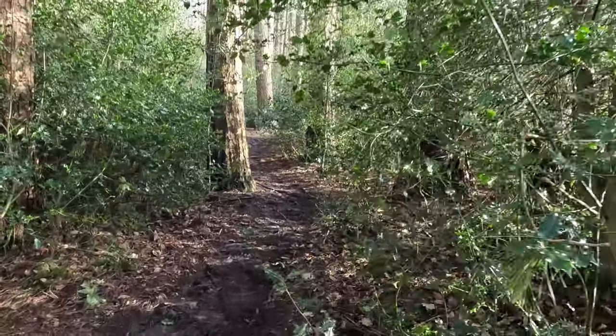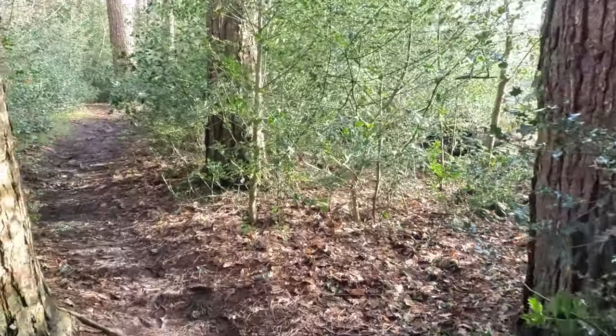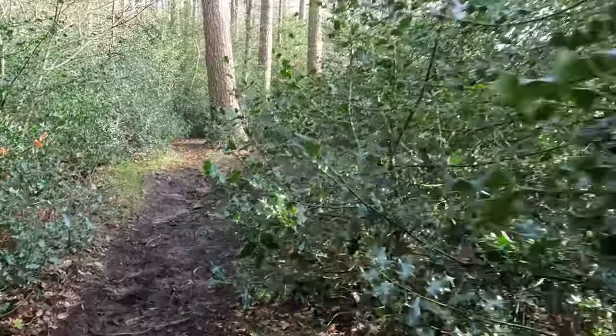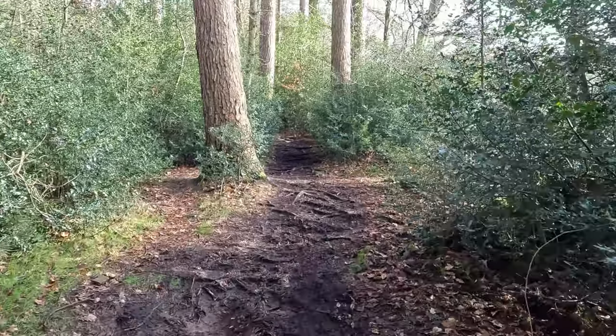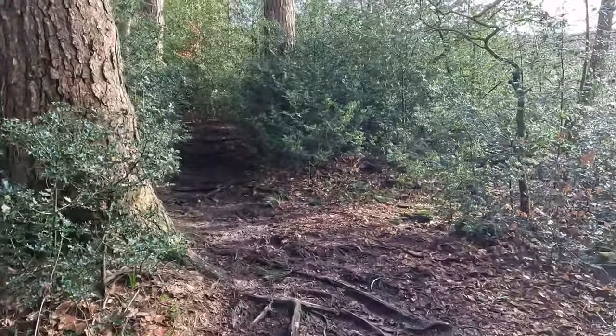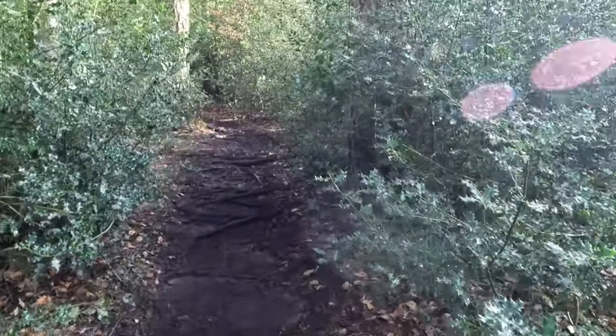We found a much less well-trodden path, which I think is going to hug the edge of the forest, which is what we want to do to give us the best chance of finding the lost farm. Just got to be careful of all the tree roots.